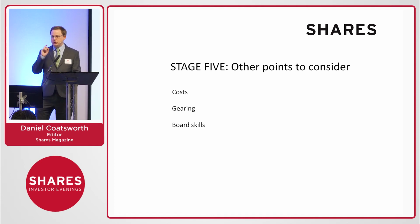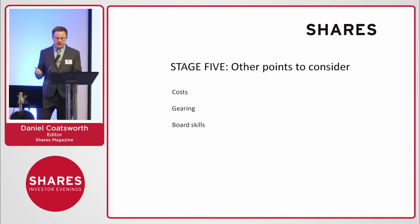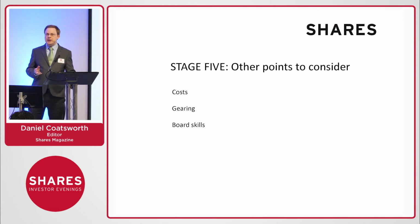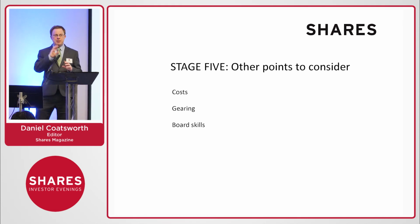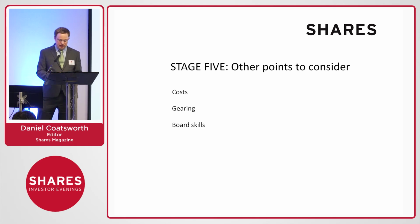Another figure to check is gearing. This is the amount of debt compared to the equity for an investment trust. Fund managers can borrow money to potentially enhance their returns. It creates a bigger pool from which to either earn more capital gains or increase the dividends. It's a really good way to enhance returns, but just remember that trusts with a lot of debt can actually underperform in a falling market due to the magnifying effects of gearing.